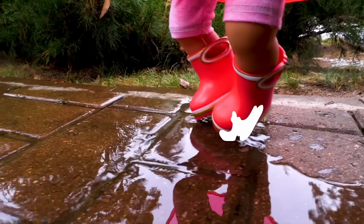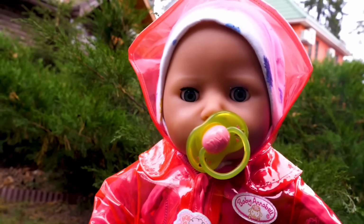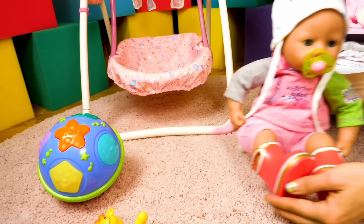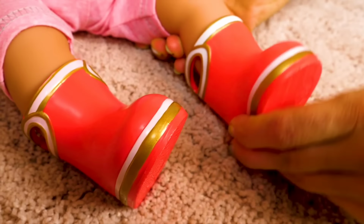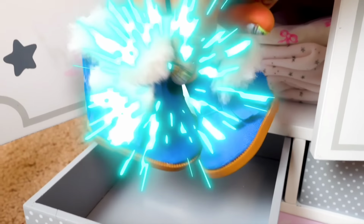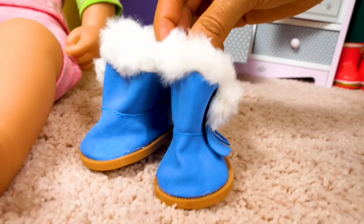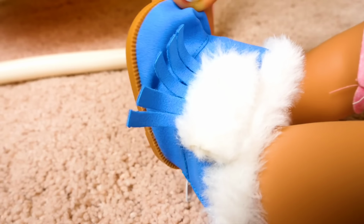These are rubber boots. Annabel runs through puddles in them. These are winter boots. Annabel will use them in winter. Do you want to wear them now? Beautiful. Let's go.